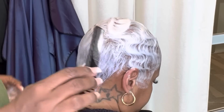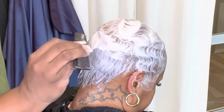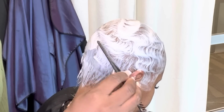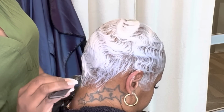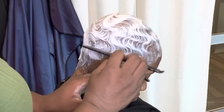Okay, now with the waves, you guys, there's no right or wrong way to do this. Your waves don't have to connect. These are not finger waves. You just are using the comb to create or manipulate the hair to give it a wave style. But there is no right or wrong way to this. So you can do this at home. You can do this in a salon. I mean, it's always better when someone's standing over your head for a service of this nature.